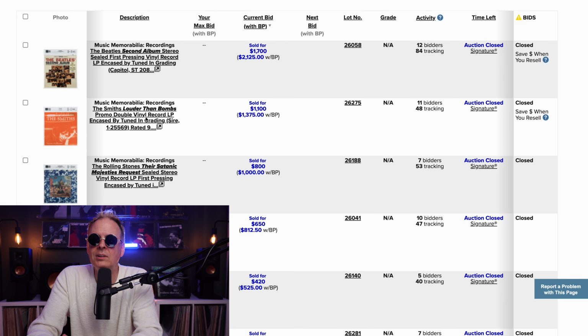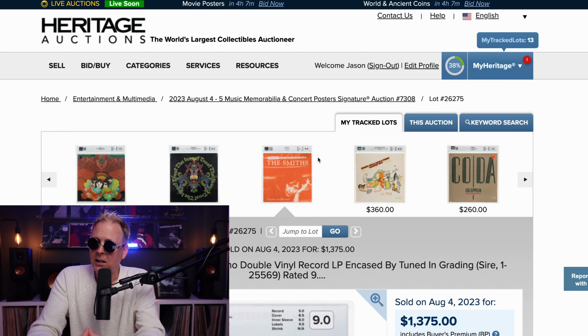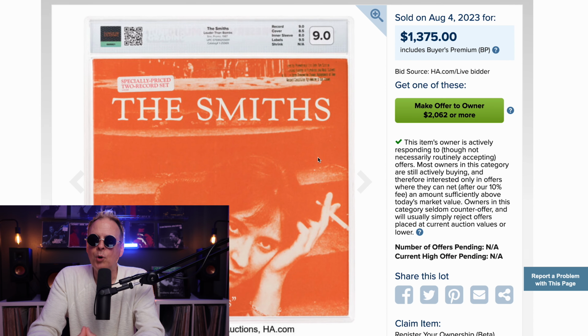This is the Smiths Louder Than Bombs. This record is not sealed and not in shrink. However, it is a promo copy, which sadly I could not find a listing for on Discogs, so I just picked the pressing that seems to be the most highly sought after and commands the most money. This record received a grade of 9.0 and cost the buyer $1,375 US.